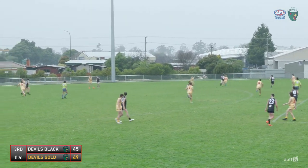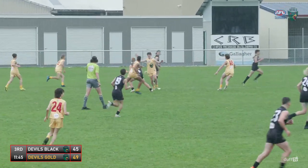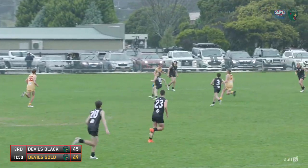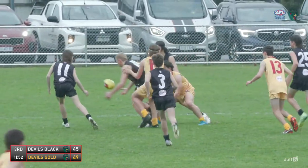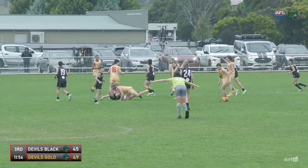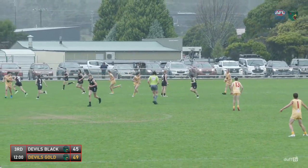And out the other side they'll go, Devil's Black. So they exit the D50. Great kick. Terrific kick there. And Duffy will have it. He swings onto his right. He moves the footy moving forward. Drop mark there from Woolcock. Goes after it again. Hasn't got it, or yes he has. That's holding the footy, says the ump. And Radcliffe was holding the footy.